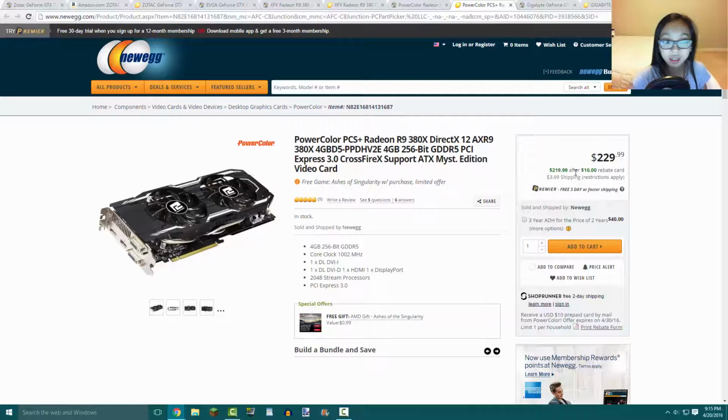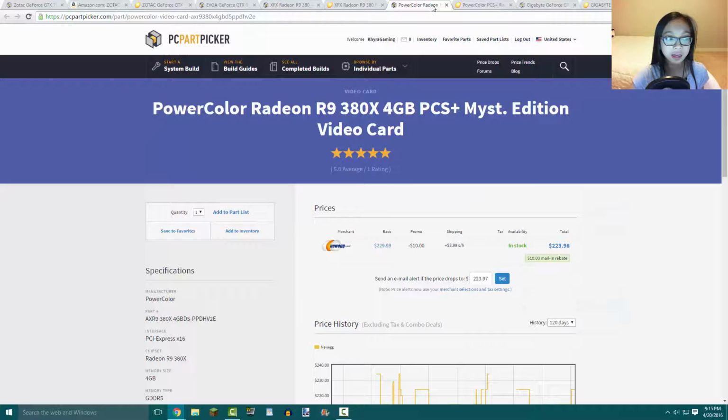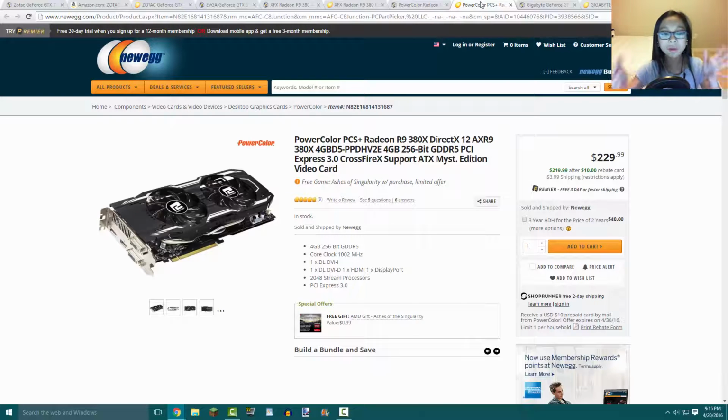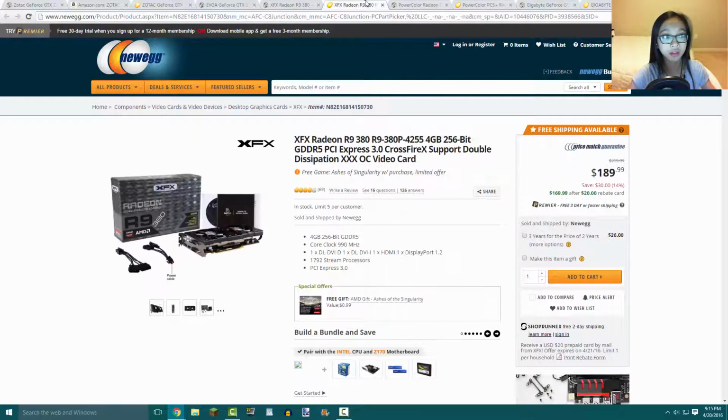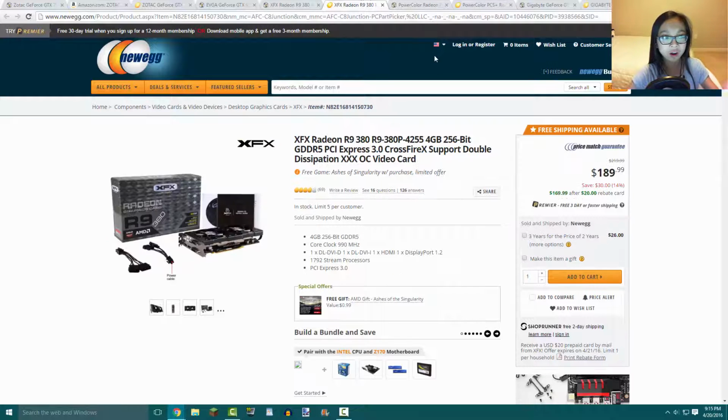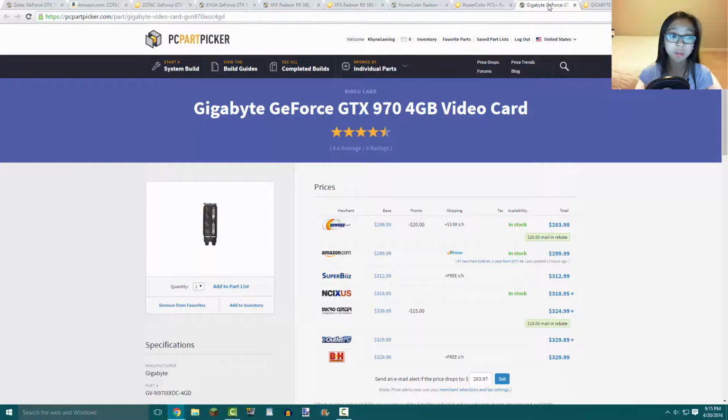As you can see here, it's about $221 because of shipping, and it's 4GB, which is another bonus, and you also get a free game, which is The Ashes of the Singularity, the exact same as this card right here. So that's super awesome. So pretty much this is just a bump up from this card, just by a little bit, but the R9 380X and the R9 380 are still pretty similar, and for the price jump, I would still just go with the R9 380.